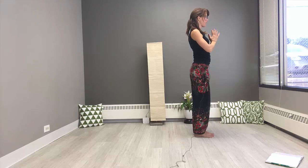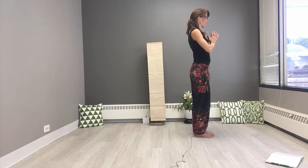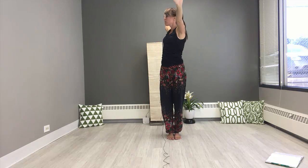Shoulders come down and back. The length comes from reaching up through the crown of the head. Take 1 full deep breath here. And let it go. I'm going to take some movement here with the breath. As you inhale, reach the arms up high. Exhale, left hand comes forward, right hand reaches back.